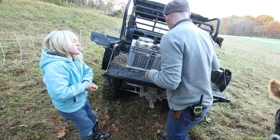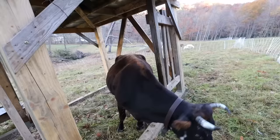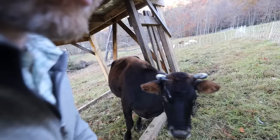Wouldn't the track loader help us in a very significant way in this 100 days of building a homestead and get us caught up? I don't know, makes me nervous, because it would be our biggest farm purchase ever.